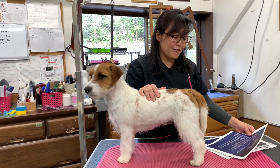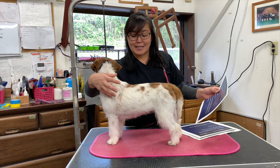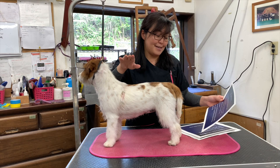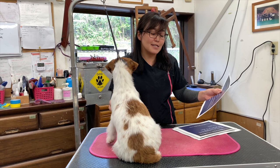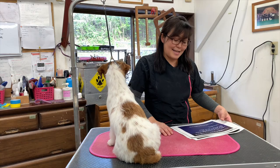My personal preference is, of course, the ideal is 50-50, but I would rather have a dog that is just a bit shorter in leg, such as 55% body and 45% leg, rather than a dog that is high on leg, like 30 to 70 or 40 to 60. But within 5% of difference, this is my preference, because a dog that is 45% body and 55% leg can be a Parson Russell Terrier in a smaller dog, which is wrong. So now we're going to see the proportions with the real dogs. Let's do it.